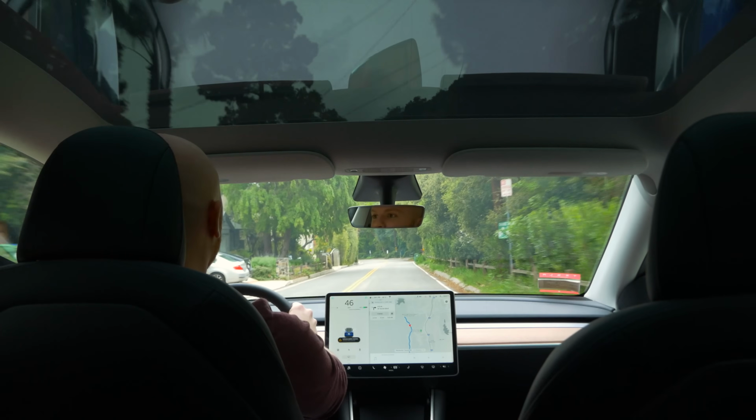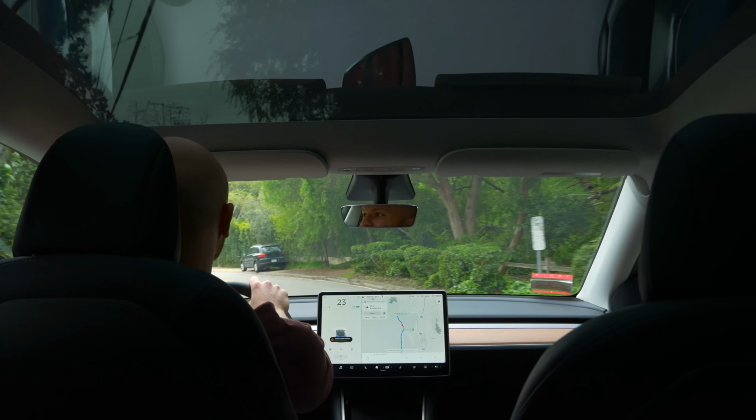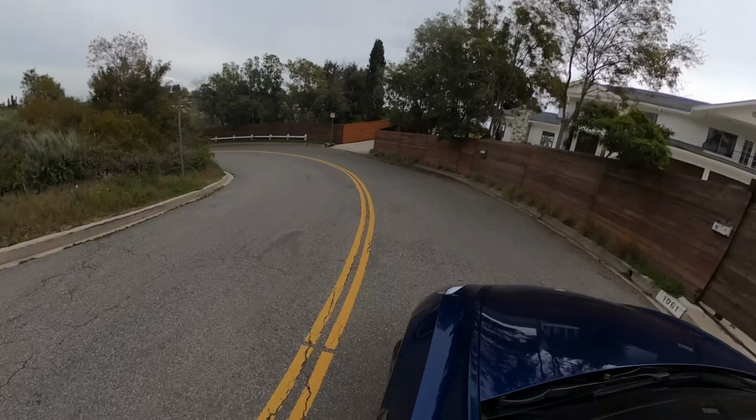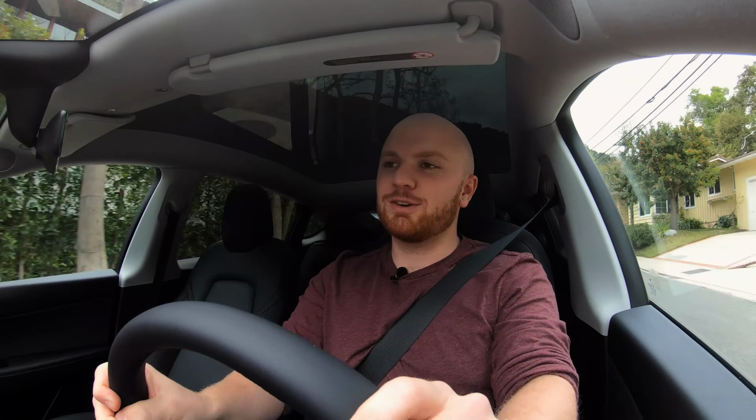Woo! That is a roller coaster. That is crazy. Oh my gosh. So this is the performance model, which gets 3.5 seconds 0 to 60. I'm assuming that's with nothing inside the car, so I probably just experienced a 3.5 second 0 to 60. The one I'm getting is the all-wheel drive, which has 4.8 seconds, which will be plenty for me. That launch I did just now isn't necessary in life, other than the thrill of it. It's really fun. I'm definitely gonna do another one. You can see if my reaction is the same or not.